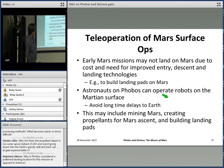Okay, another thing that you could do on Phobos or Deimos, but almost everybody I hear talks about using Phobos for this, would be teleoperating on the Martian surface. Right now, NASA doesn't have the budget to build all the equipment needed for Mars missions. One of the big ticket items will be the landers. So how do you go to Mars and do Mars missions if you can't build the landers? Well, one idea is stay on Phobos and teleoperate on the surface of Mars.